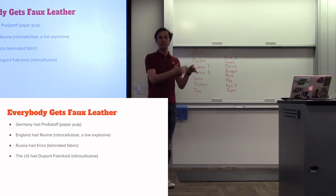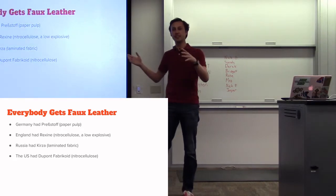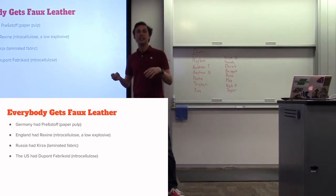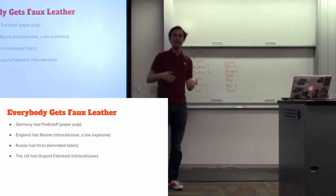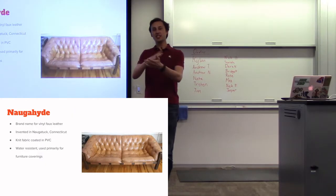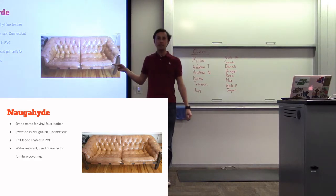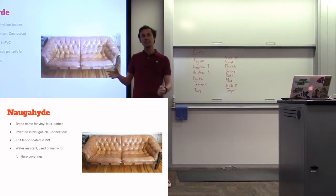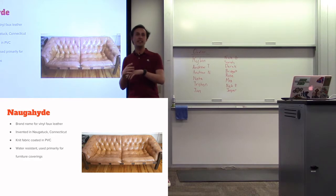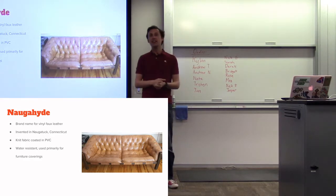And so just like Germany did around the early part of the 20th century, everyone came up with different kinds of faux leather. So England and the US both started making it out of low explosives, nitrocellulose. And Russia made it out of laminated material. Naugahyde was really big, especially in the 70s or so, because it's made out of PVC and can be made water resistant, so it's really good for furniture coverings.